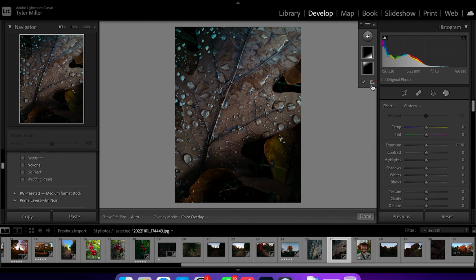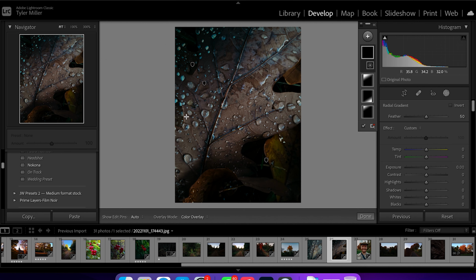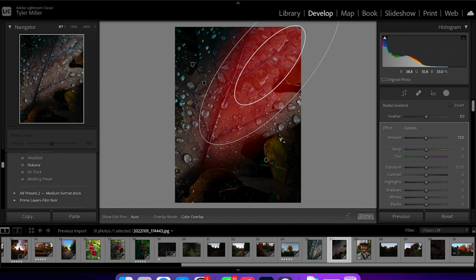So good that I might even, if I'm going out for a day, just bring this thing because I was really happy with the images that I created.